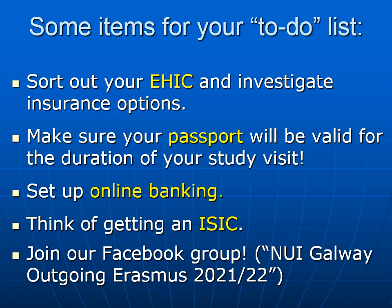Set up online banking so that you can keep an eye on your account and know when your Erasmus grant arrives. Think about getting an international student identity card, which will give you reductions on things like travel and entertainment. And finally, you'll get an invitation during the summer to join our Facebook group, NUI Galway Outgoing Erasmus 21-22, and this will be a very useful platform for exchanging information and keeping in touch.